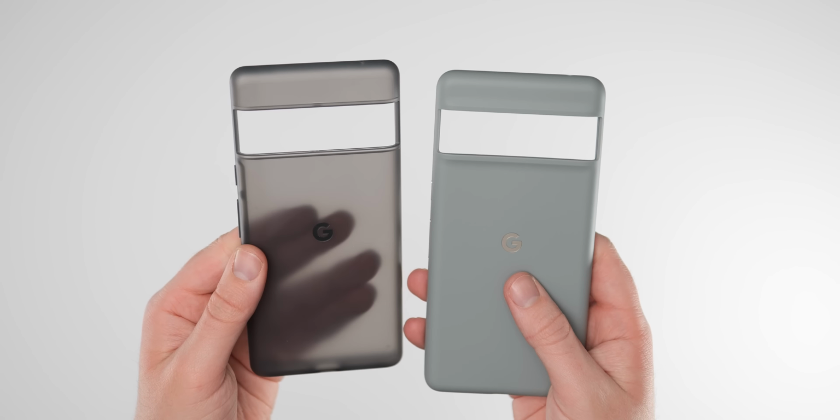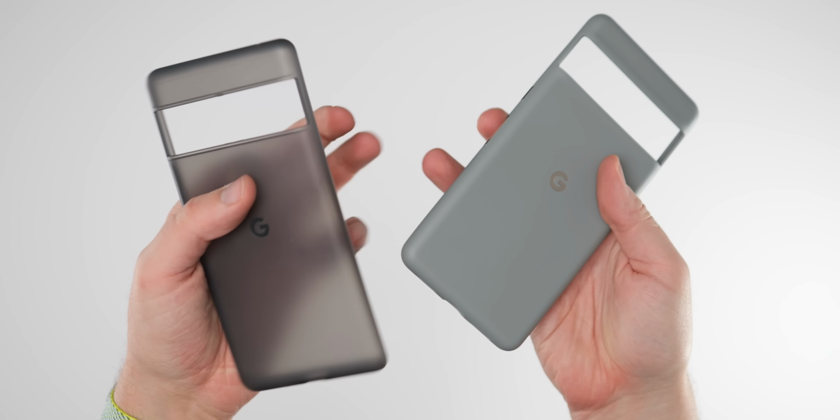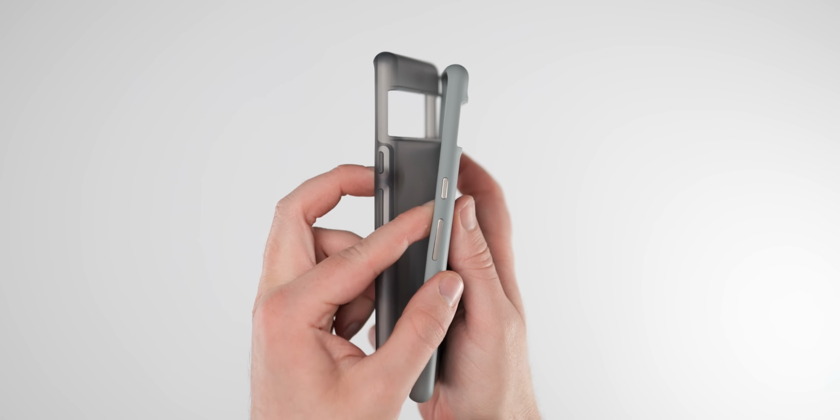We'll follow up with some more thoughts after an extended period with each of these official accessories, but so far things are looking a lot better for potential buyers if you have to have first-party Google-made accessories.